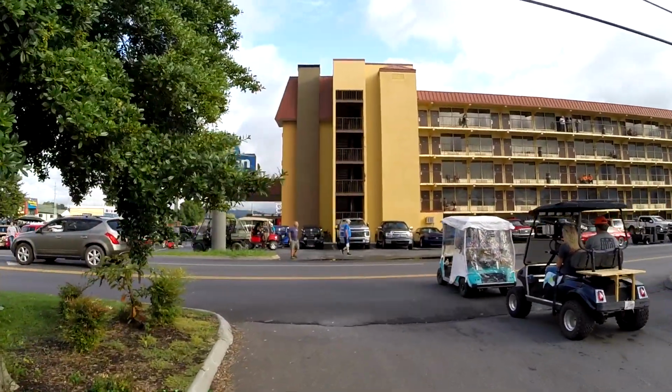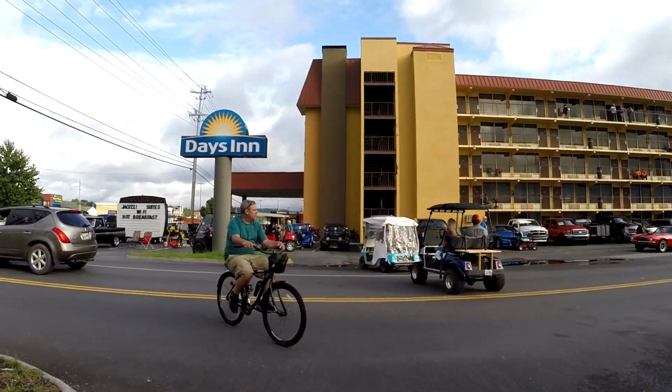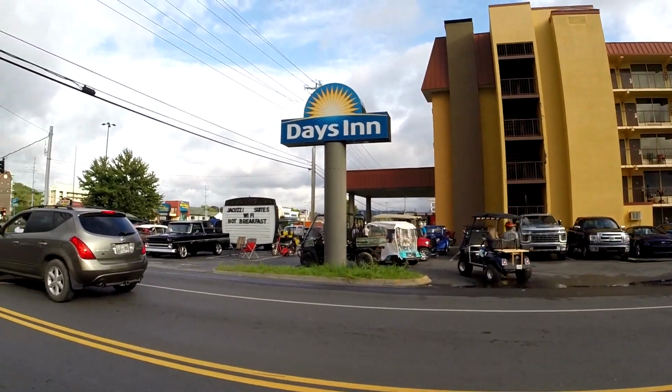Another hot rod. You're going to see a lot of hot rods. You see a lot of them here. As you can see, the place is packed.